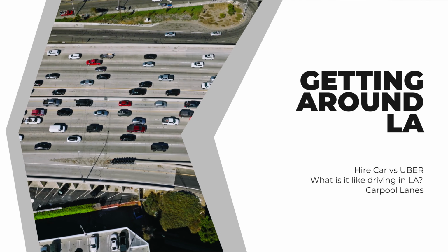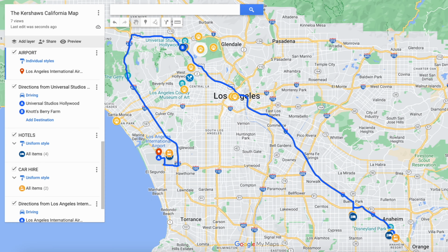So we were toying with the idea of maybe getting some Ubers and shuttles, and then we had a look at the map that we've made on Google, and it was like, right, what's the distance from each thing? If I remember rightly, it was 18 miles from the airport to Universal, and around 35 miles to Disneyland. Yeah, it was around that.